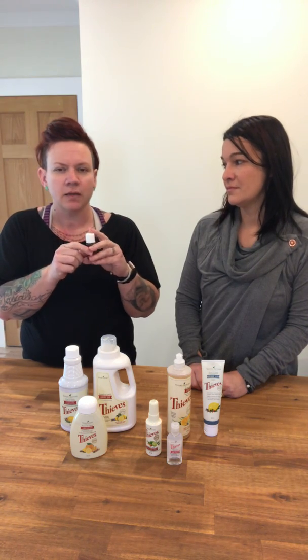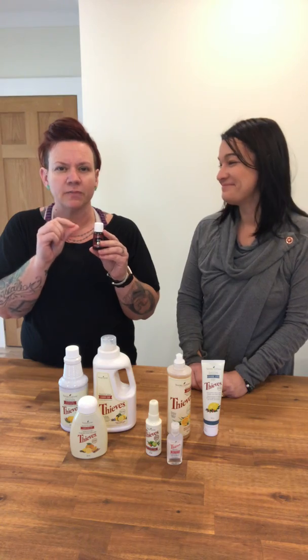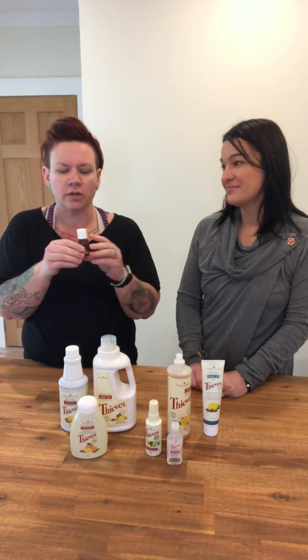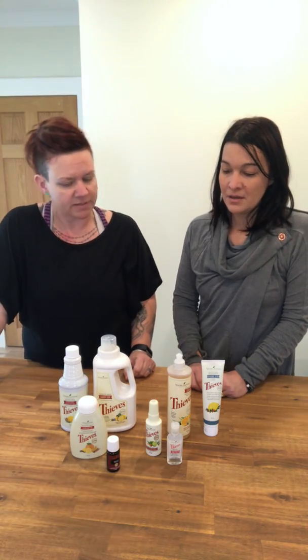I've also used Thieves in the cough syrup. There's a recipe. Pinterest is amazing for that. Yes. For the cough syrup, I made a small batch because the longer it sits, the stronger it gets, and it was pretty spicy if I did that. Yeah, those are the ones I love.